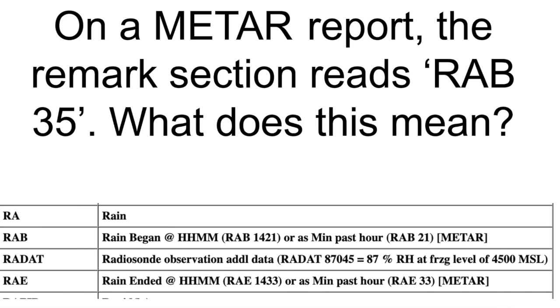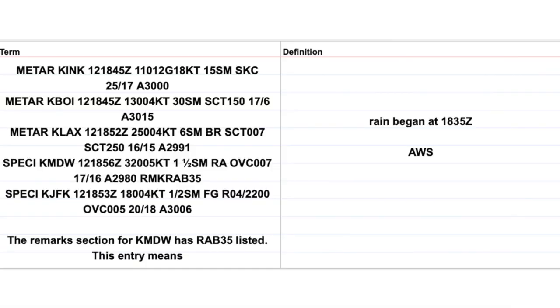On a METAR report, the remarks section reads RAB35. What does this mean? I could kind of deduce that RAB probably means rain began, and 35, I thought, okay, that's probably 35. So what does this mean? RAB means rain began at HHMM, like RAB 1421, or as a minimum past the hour, so RAB 21. So just be familiar with that. Here's an example METAR, and this is actually verbatim one of the questions that I had on this test.